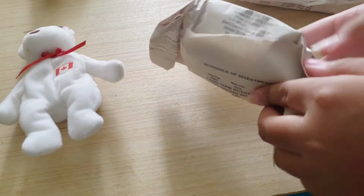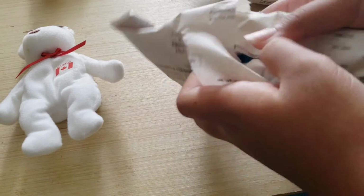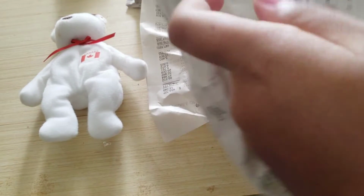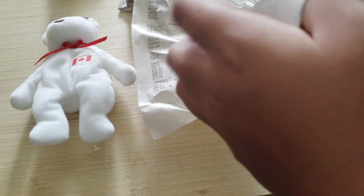We're gonna do this one. Will I get another bear? Okay, that's purple. That's blue. Let's do the other one. Bro, okay, let's see this one first.